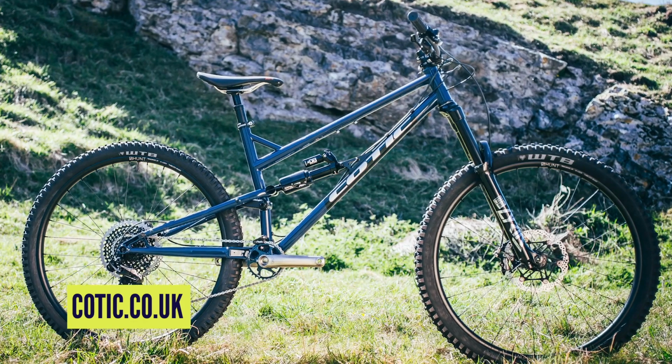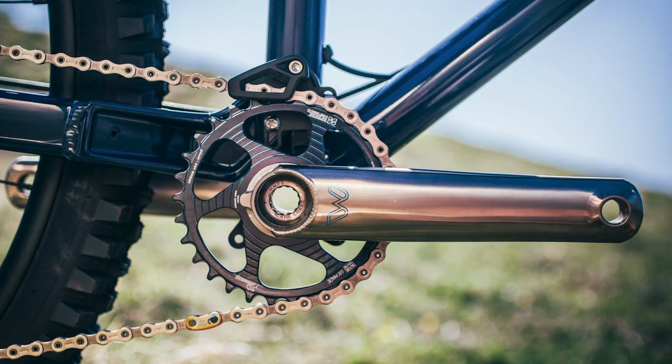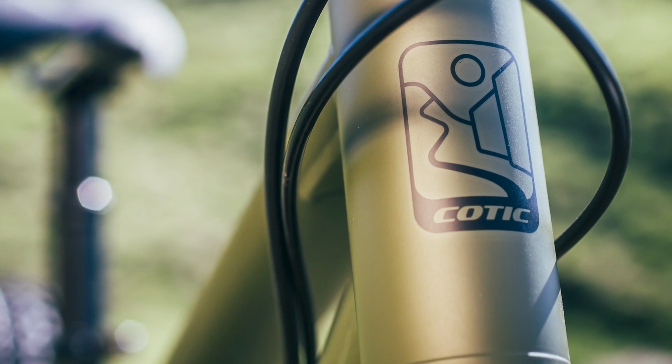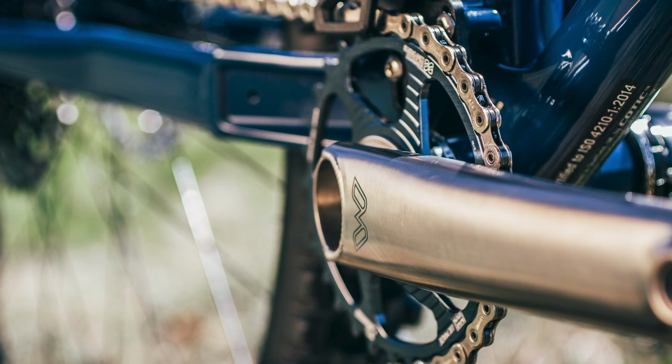So complete bikes start from £3,650 and they go all the way up to the dizzying heights of titanium cranks. But check out their geometry chart. There is something, maybe it's the silhouette, I'm not so sure, about aggressive steel bikes that has almost something of a cult following in the UK.